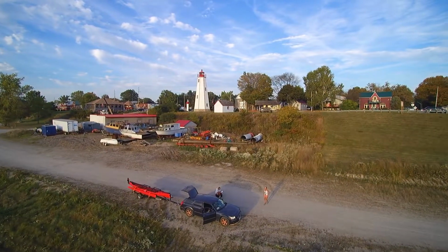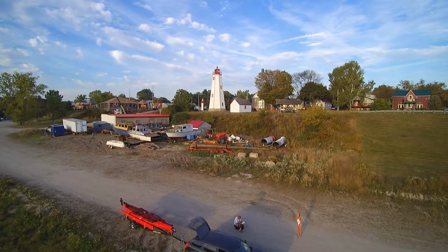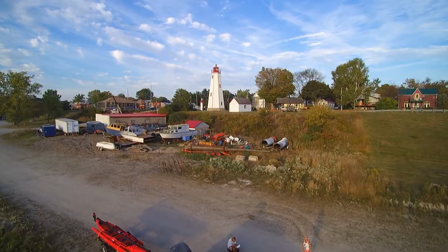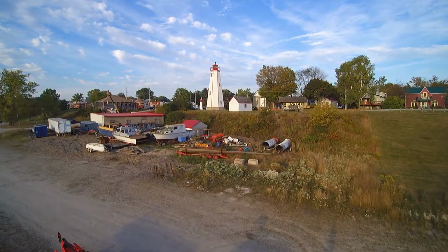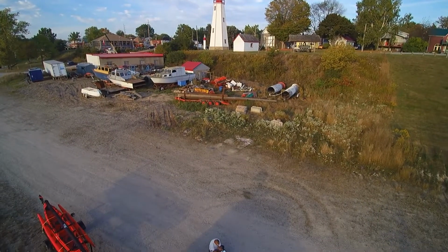And as you notice there's the lighthouse up there, and right behind that, like I said, is a smaller lighthouse, and behind that, the museum. You see a little engine up there. You can actually go in the lighthouse, seasonal kind of thing.